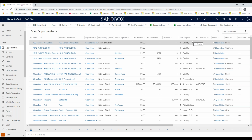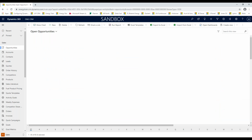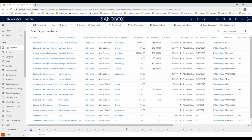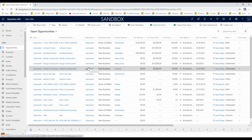So if you wanted to see your biggest opportunity based on units, you can just click here and say sort this highest to lowest. If you wanted to filter on it, you only want to see those that are in stage 4, you could filter on another column. You could say, look, I only care about those that are in stage 4. And you're just kind of massaging the data to give you the answers that you want. So a lot of functionality within lists of data.